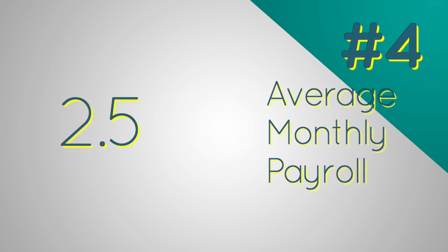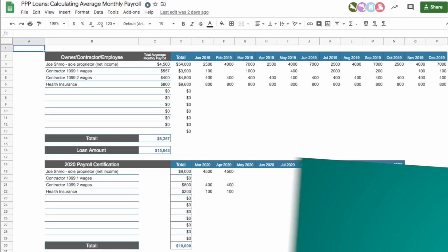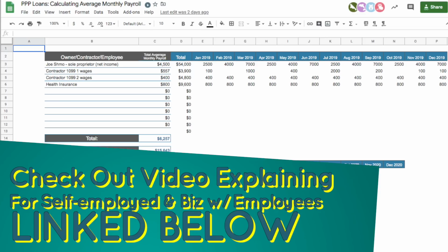Number 4 is calculate your average monthly payroll. Now you need to calculate this because the loan amount is based on 2.5 months of your average monthly payroll. And I have this spreadsheet template and another video going over this. I just want to say here, be careful trusting your reports from payroll companies. You want to be sure to check the numbers. Some of those reports have been very limiting the amount you qualify for. So you want to be sure to double check your number and come at it from multiple ways.